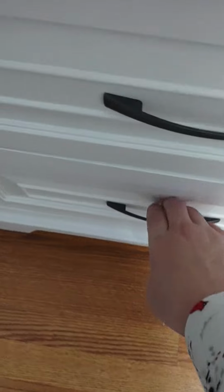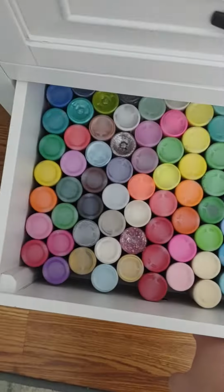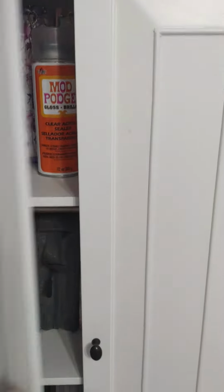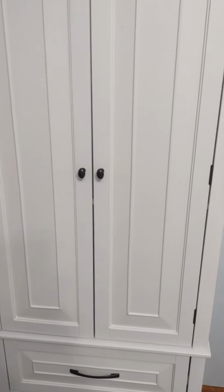And this is my favorite of this drawer. This is all my crafter's paint in this drawer. So, this is my art drawer. I have a tower that has a lot of stuff in it too. So, yeah, still a work in progress. I'll film everything once we get it done, but I'm still working on it.